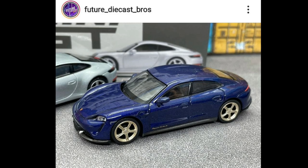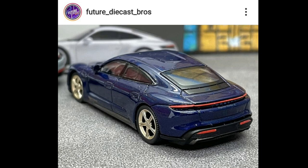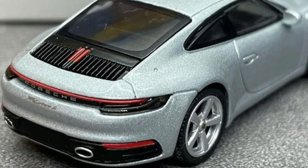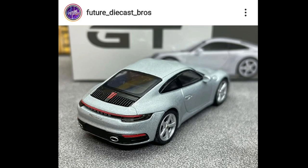And also right here from Mini GT, future diecast bros, feature this one and check out their Porsche 911s right here. The two colorways we got, this metallic silver and the blue metallic. These are absolutely stunning Porsche 911 Carrera S right here. The cars kind of remind me of the Kyosho brand. Yeah, for this right here, look at the details, absolutely stunning. Yeah, look at that, just so beautiful. Ooh, look at the details right there. So headlights are plastic, as you see. Great details overall for this.